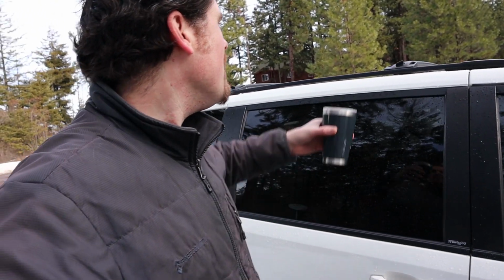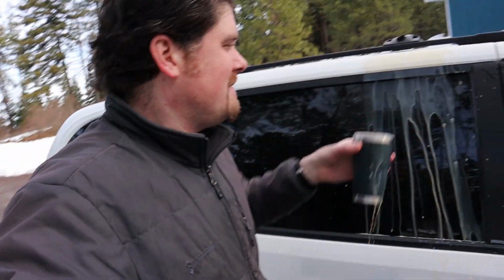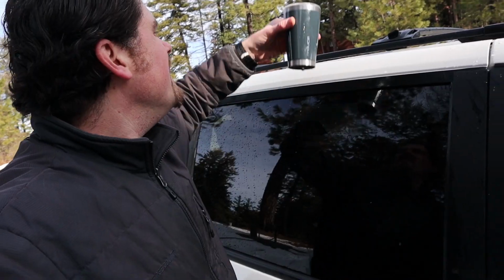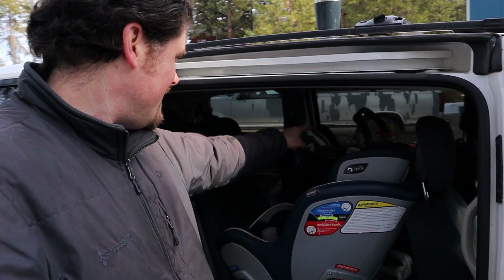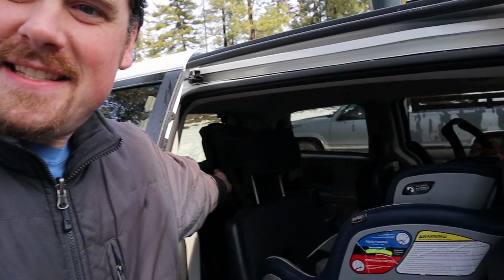We've had it now for a few months, and so far it's a pretty good car. It is a pretty good car for our family. We've got Theo here, and Teddy sits opposite, and then Sammy sits in the very back.